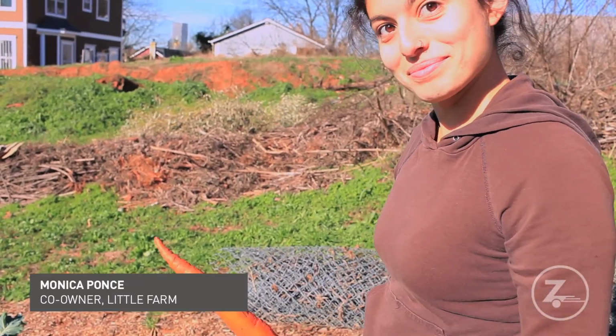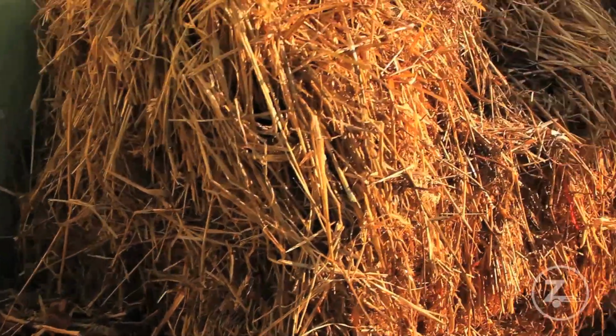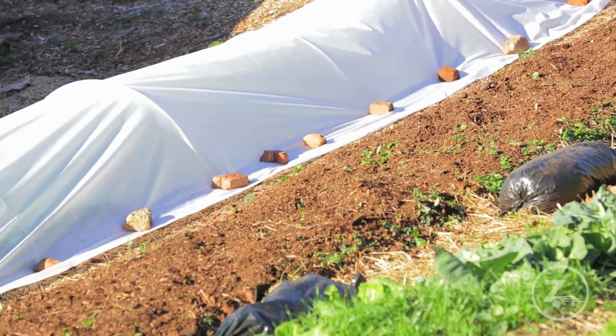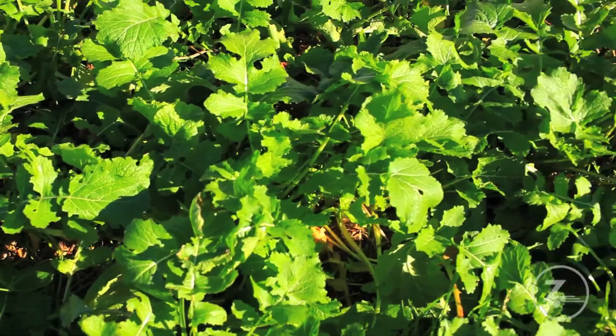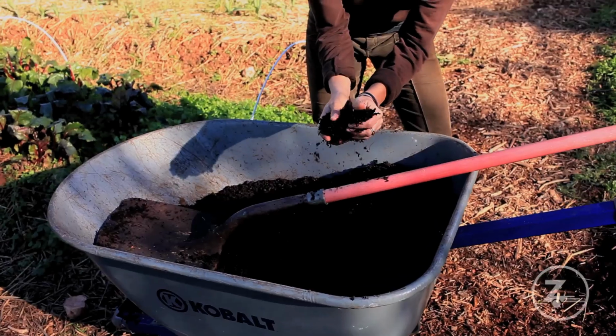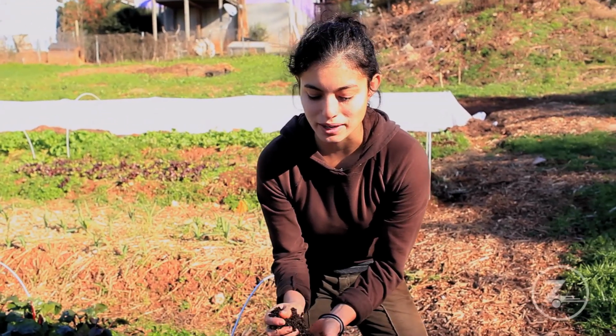My name is Monica Ponce. We are here at Little Farm. I co-manage this farm with Brent Hall. So when we conducted our soil tests earlier this year, the soil came out great. However, it lacked in a lot of organic matter. So adding compost, nutrient-dense compost, really helps our plants and to amend our soil.